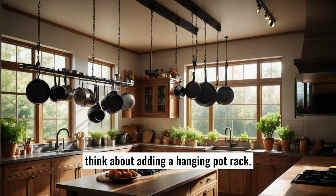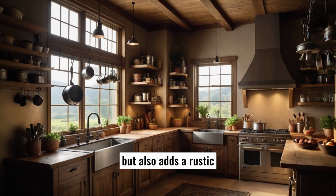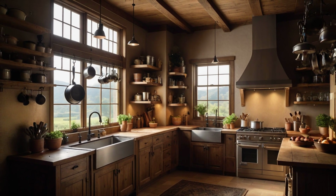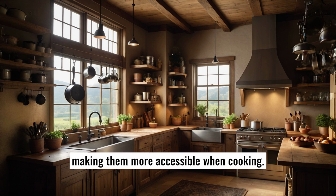Finally, think about adding a hanging pot rack. This not only frees up cabinet space, but also adds a rustic charm to your kitchen. Pots, pans, and even some utensils can hang within easy reach, making them more accessible when cooking.